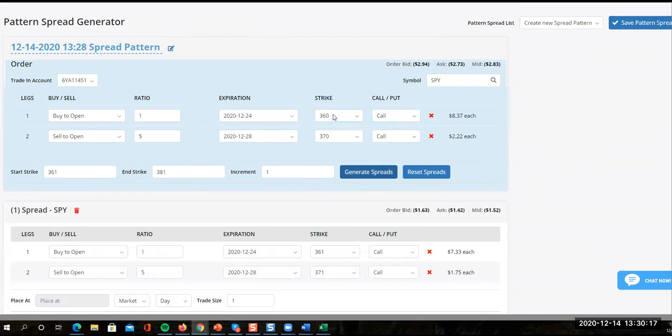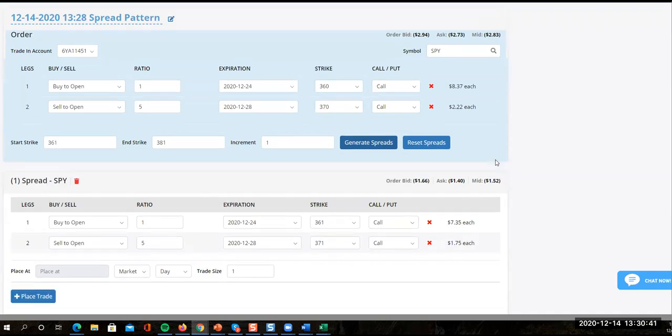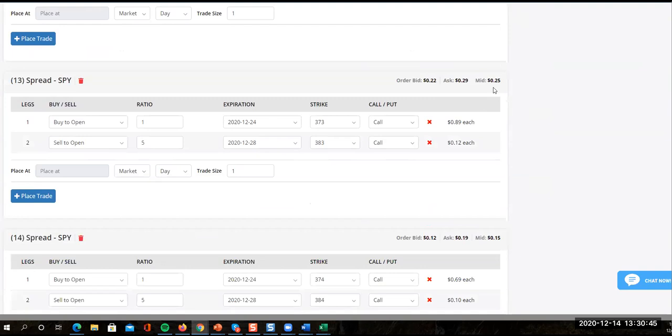And so notice on 360, or excuse me, 12/24, 12/28, in 1 week, you're looking at that particular spread going from 825 credit to 283 credit. So 1 week is worth $500 in this if the market goes nowhere, essentially. But let's scroll up to the 373, 383. And you'll see here that again, that one's also at a 25-cent debit.